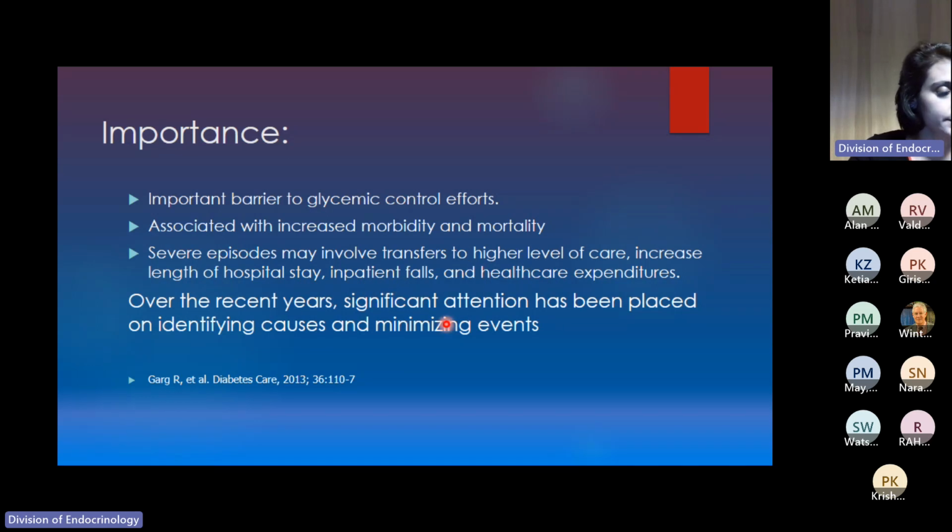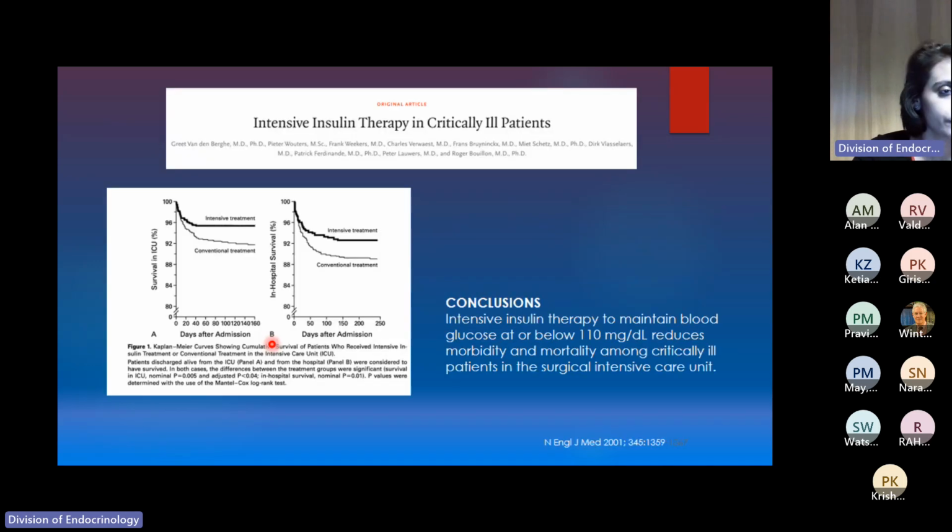And over the recent years, there's been significant attention on identifying causes and minimizing events. So in 2001, Greet Van den Berghe et al. published a study on intensive insulin therapy in critically ill patients, whereby they showed that patients whose sugars were kept below 110 actually had better survival in the ICU compared with conventional treatment. Now, the conventional treatment was with their glucose being 180 and above. So there's a wide range between 180 and 110.